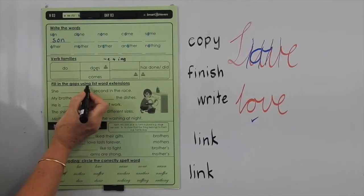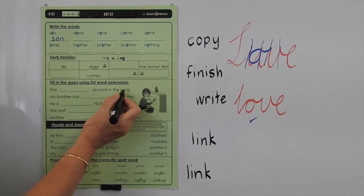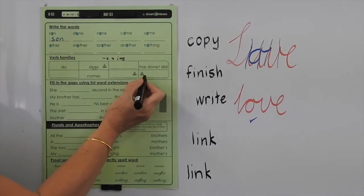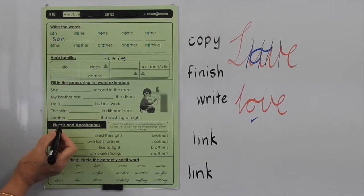Fill in the gaps using list word extensions. She something second in the race. We could do some of these words here. She came second in the race. So it's past tense of come.